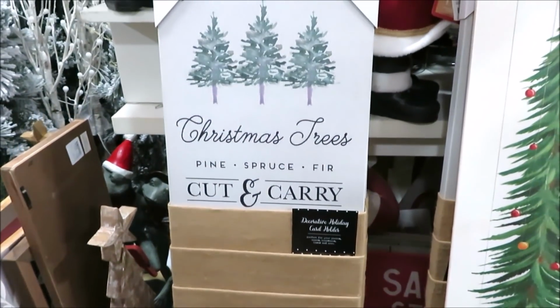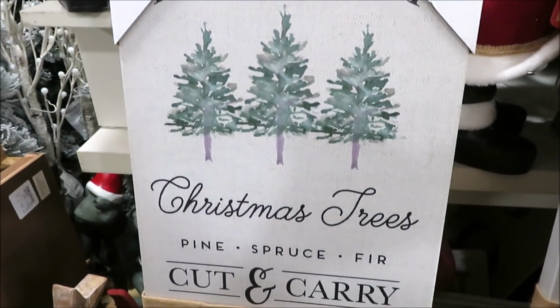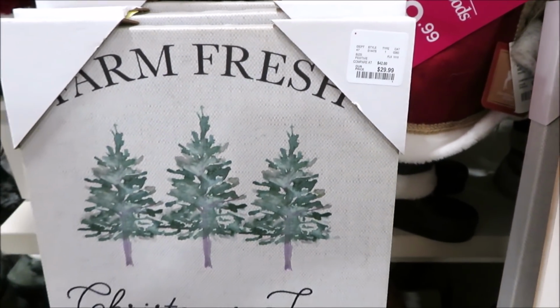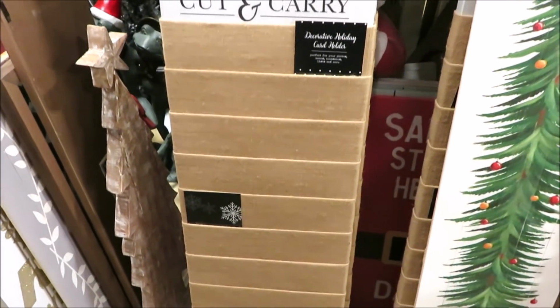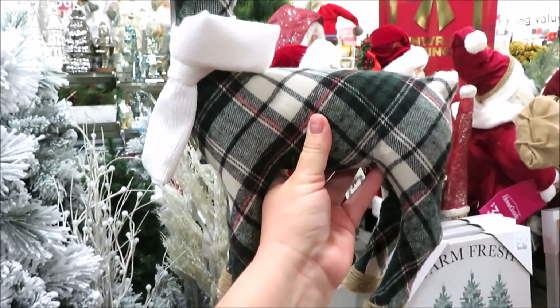They also have this very tall card holder. It has a super pretty top, farm fresh Christmas trees, and then it's just a bunch of burlap folded over and over for probably almost 5 feet. Plenty of room for Christmas cards.